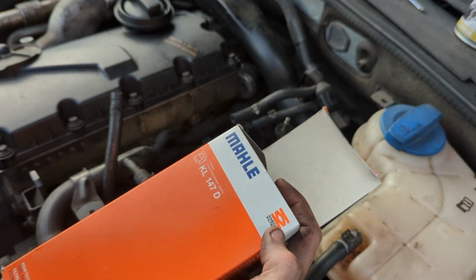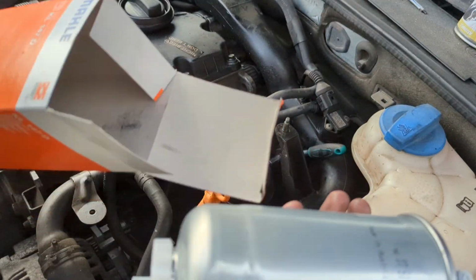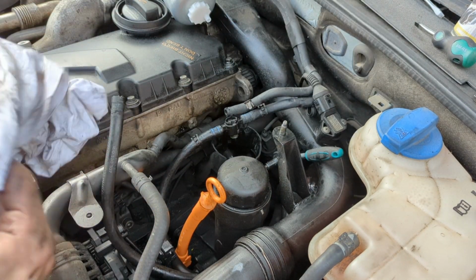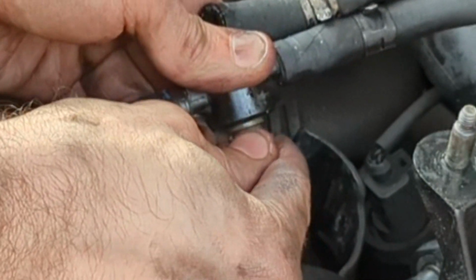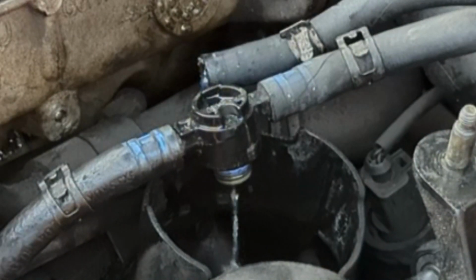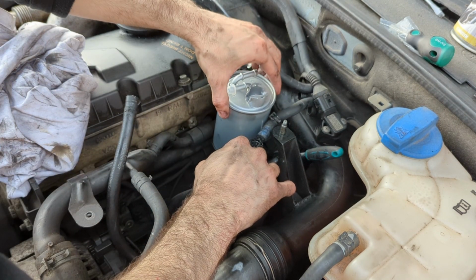So we've got the old Marley Connect filter, so it looks good. Some O-rings as well, and then the coloured one sits at the top, I think. We'll find out if it sprays diesel everywhere. And there we go. Drop this in.